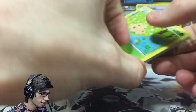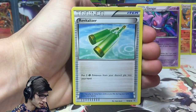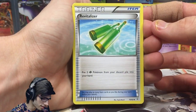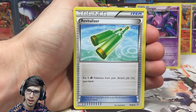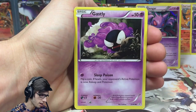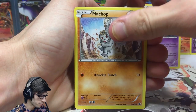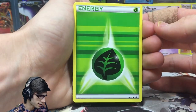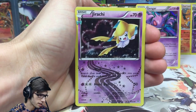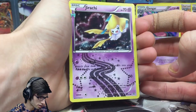Three at the front. And let's see what this pack has in store for us. So we have a Shroomish. A Revitalizer. That's the first time I've seen the Revitalizer. It's very interesting, a new card to the set from what I believe. We've got a red card. A Ghastly. Krabby. Machop. A Grass Energy. Reverse Ponyta. That one's a common. Jirachi. This is the first time I've seen the Jirachi. Pretty cool art indeed.